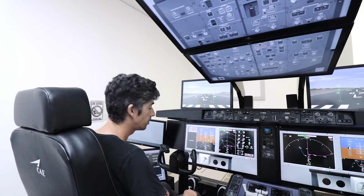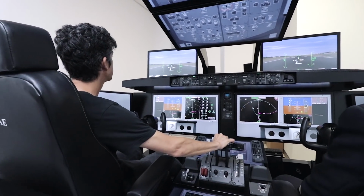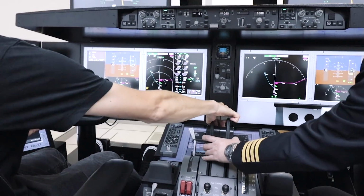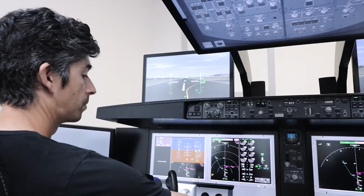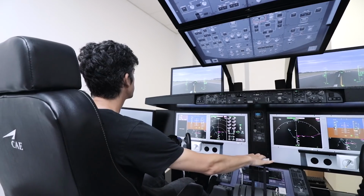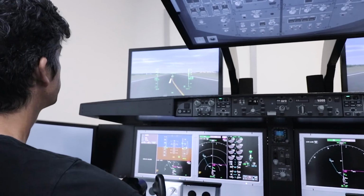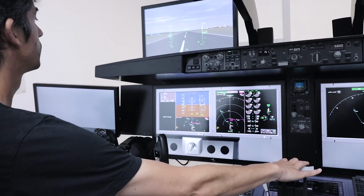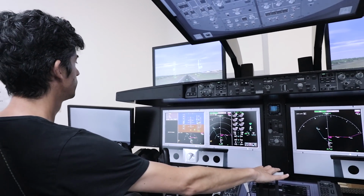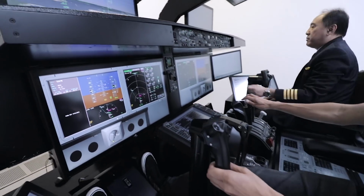Okay, so yep, you ready to go? We're clear for takeoff. Runway 02 left. Clear for takeoff. Right, so throttle also about an inch. Yep, that's about it. Okay, that's it. Thrust is set. V1. Rotate. Rotate. A bit more. Okay, there you go. That's it. Right on there. And gear up. Very well.